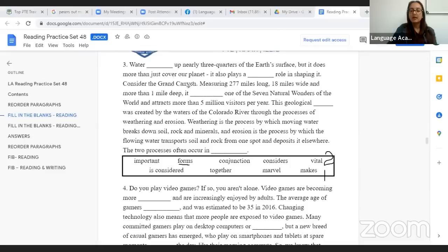Consider the Grand Canyon, measuring 277 miles long, 18 miles wide, and more than 1 mile deep. It dash one of the 7 natural wonders of the world. So it means the Grand Canyon. So here we can say we have "it is considered" or "it considers." So "it considers" will mean the Grand Canyon considers something else, but it is not possible. So we'll say Grand Canyon is considered, means we consider it as one of the 7 wonders.